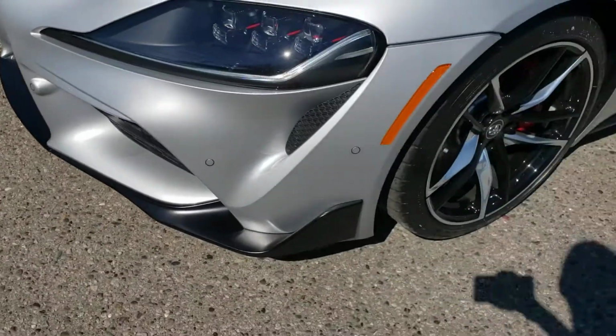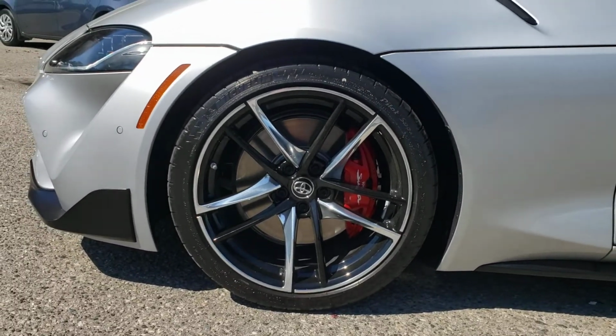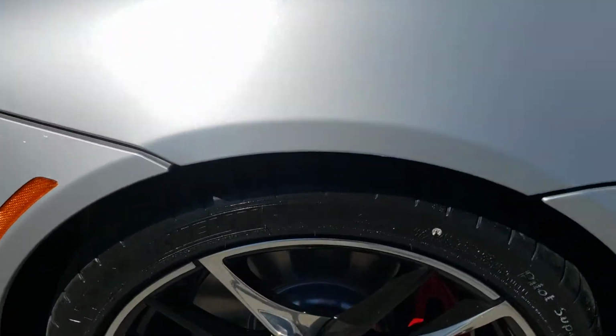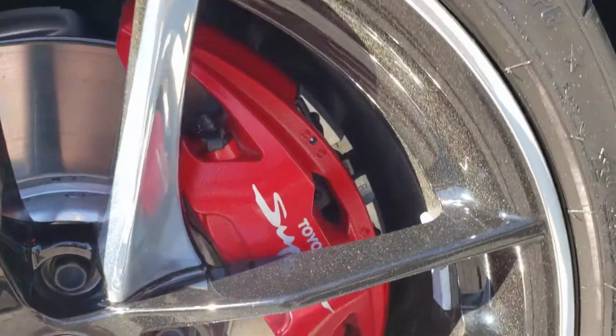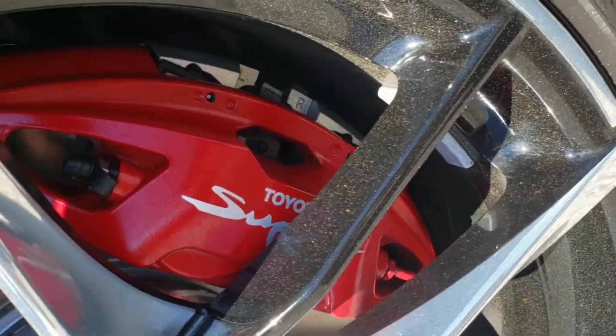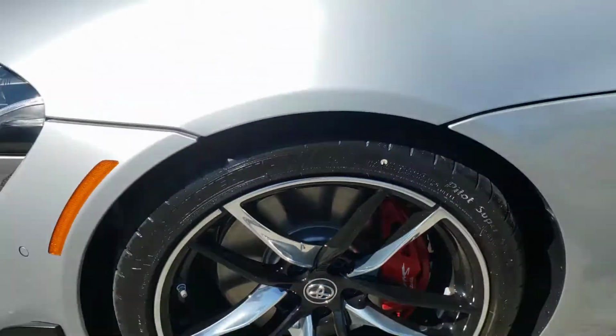As you come around to the side of the vehicle, you've got the massive 10-spoke 19-inch forged alloy rims that the vehicle currently rides on. And those are wrapped in the Michelin Pilot Super Sport tires. Very, very grippy. Will give you excellent performance on the track or the street. And of course, just behind here, you've got the gorgeous 4-piston Brembo brakes with the Toyota Supra badging on them and that gorgeous red paint. These are very, very snappy brakes.